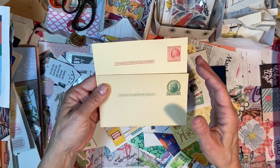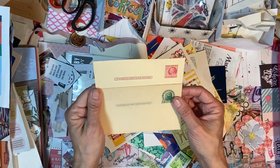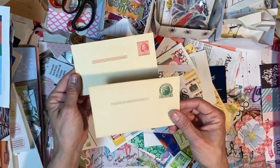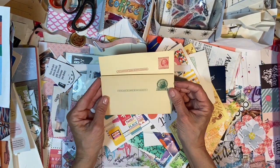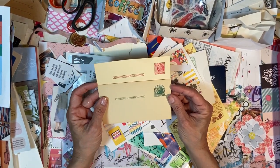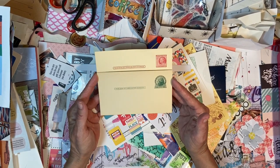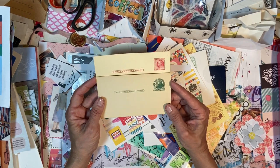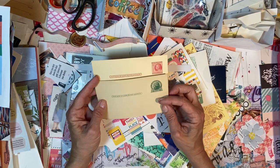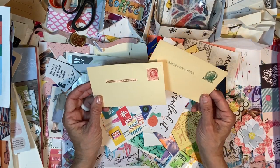These look like old-fashioned postcards, but they are. These are real old-fashioned postcards. My aunt found these in my grandfather's old box that she went through, and she gave them to me. And they're not replicas. These were actual postcards. So this one was 1 cent and this one was 2 cents to mail.